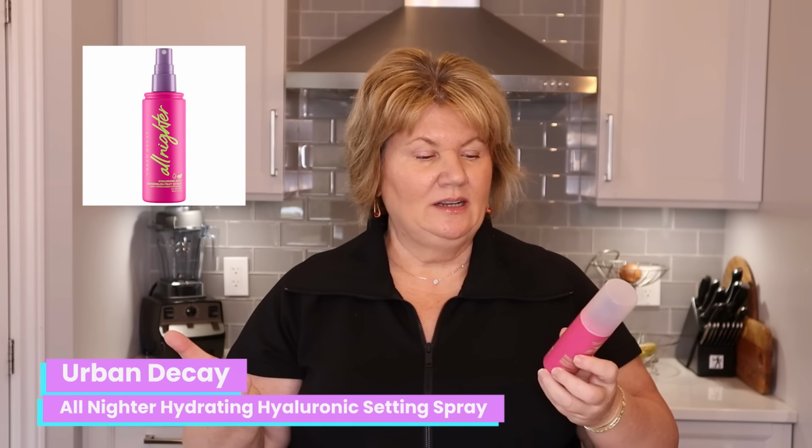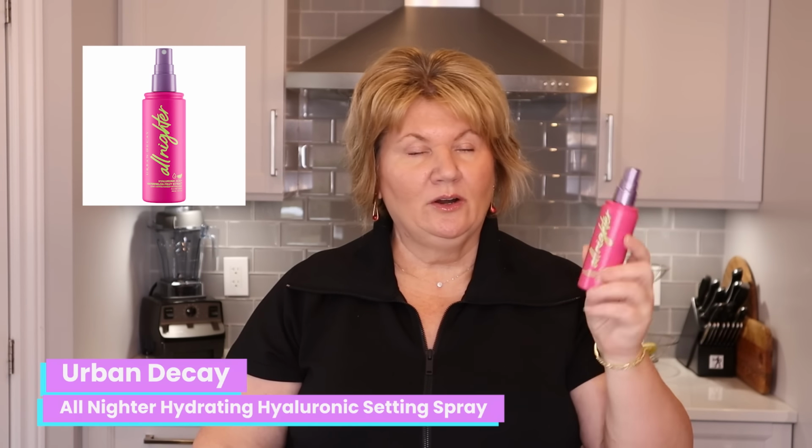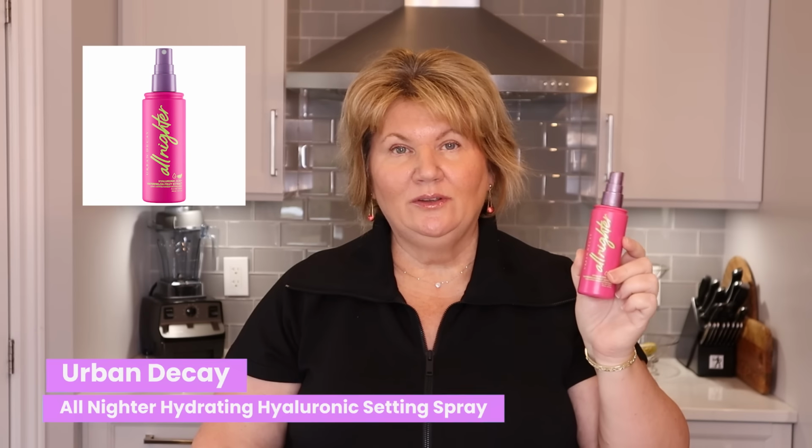For setting spray, I use this whenever I powder my face. I didn't put powder on today, but this is great in the spring and summer whenever it's hot. It's by Urban Decay, their All Nighter setting spray. I've been using this for a few years, but this particular scent is watermelon. It has hyaluronic acid in it. Oh my gosh, it is so refreshing. And look at the spray. Oh my gosh, it just feels so good.